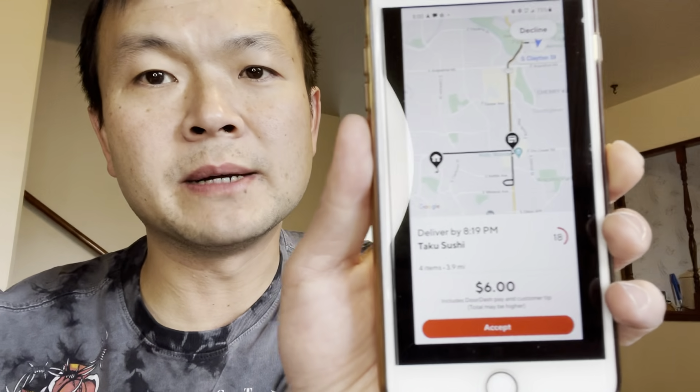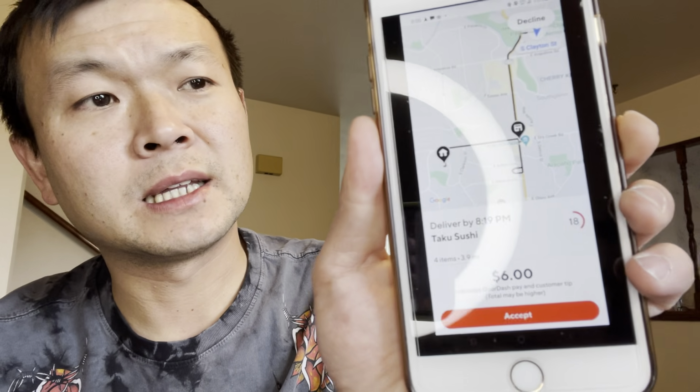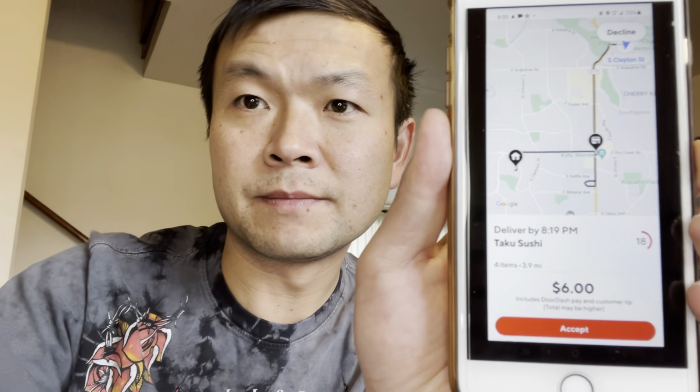This one is for a medium market. Okay, 3.9 miles, so 4 miles for $6. In Denver, I would not accept this. This will be a decline in Denver or in a medium market. Small market, I might take it. In a big market, that's a decline. Medium market, decline. Big market, decline. Small market, accept. All right, fam, so we just analyzed about 5 orders.